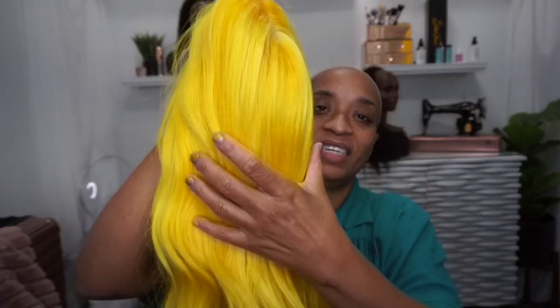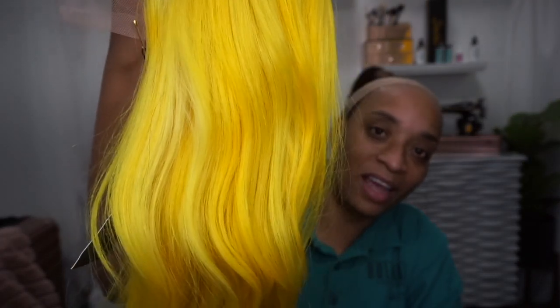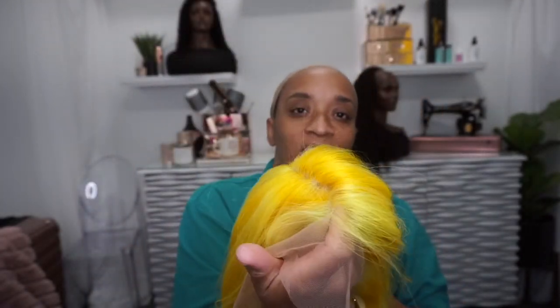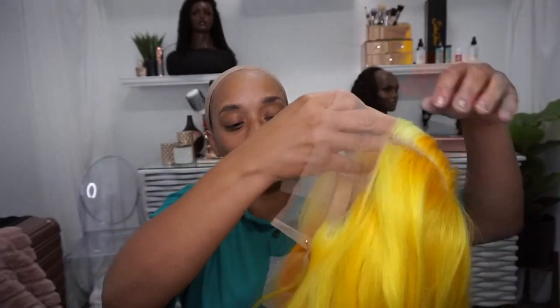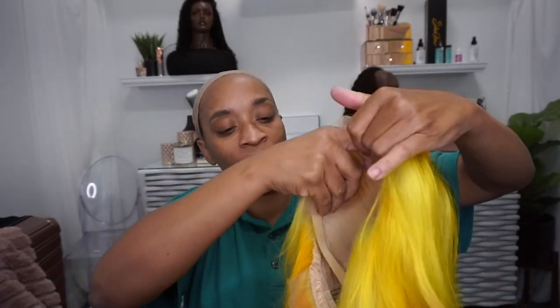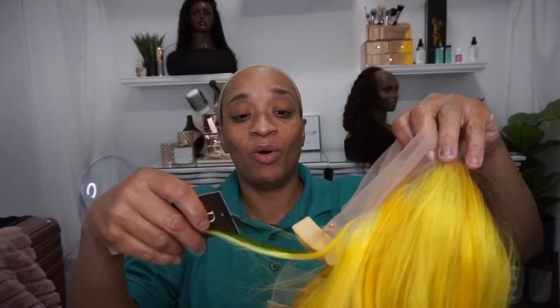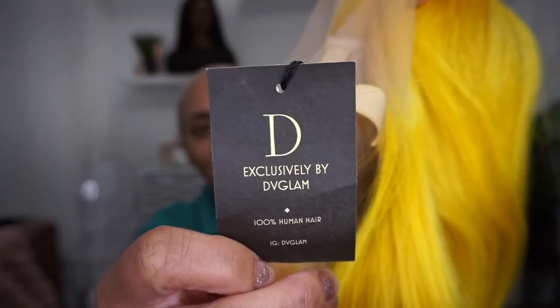Okay, so this is the wig unit. Look at the yellow hues, they are so nice. You can see the different hues of yellow. What I liked about it also is the stitching, everything in here is so perfect. It has a band for glueless. But what was so cute was this tagging, just like clothing tagging. This tagging is amazing.